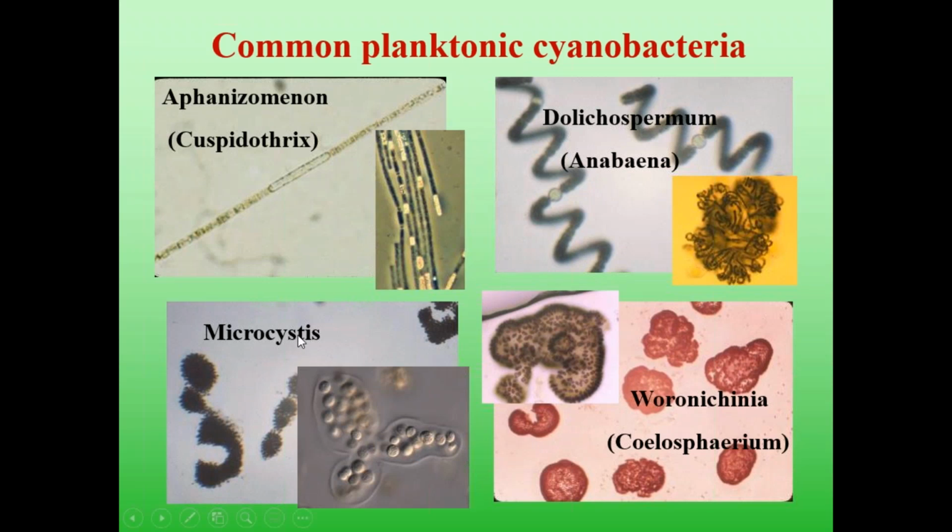Microcystis. Fortunately, Microcystis stayed Microcystis for quite a while. Back in the 60s, somebody changed it to Anacystis and lumped some things into it, but Microcystis is still pretty solid. Although we found that the separation of species based on physical features turns out not to be very good. Woronichinia, which used to be called Coelosphaerium, but there still are Coelosphaeriums out there. And several others, Snowella and other things have been broken off from it. So there's a lot of variability here, and there are ecological factors that figure into this. So there's a lot to know in terms of blue-green taxonomy.